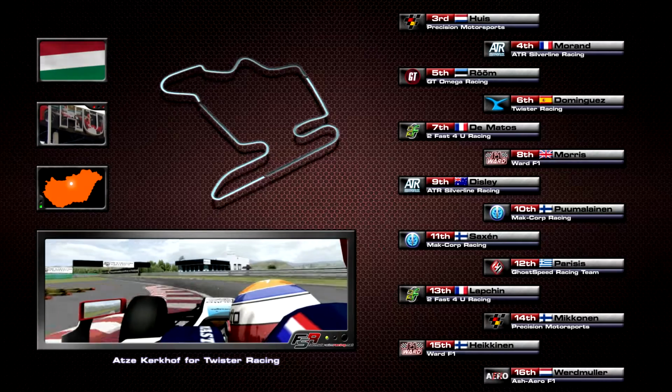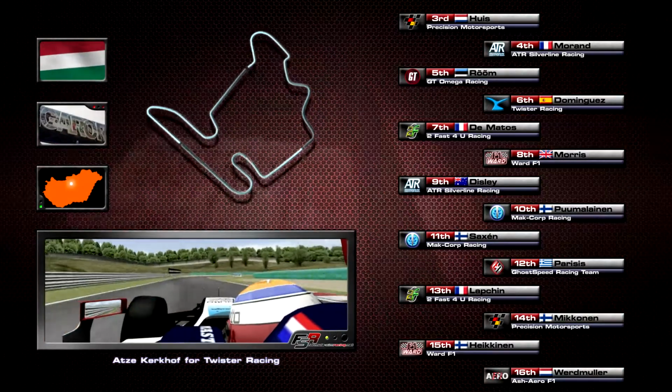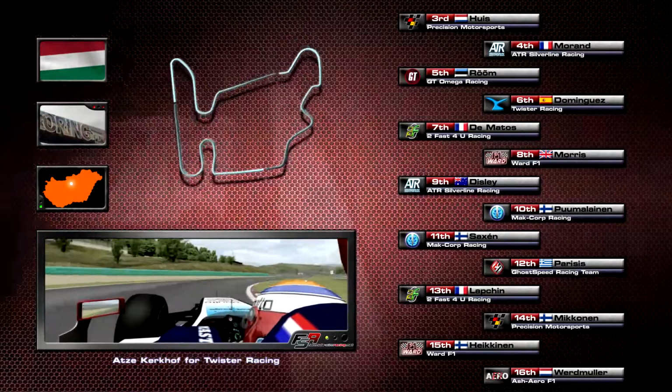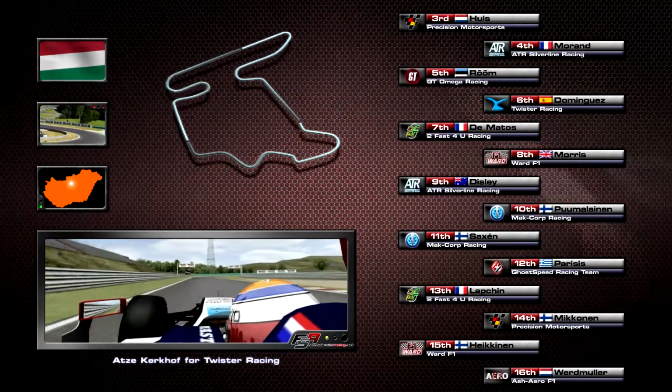Filling in for Frederick Nilsson, David Dominguez qualified in sixth, ahead of Dimitri de Matos for Too Fast For You and Lee Morris for the Ward F1 team. Blair Disley would start ninth on the grid, ahead of Mikko Puumalainen in 10th.